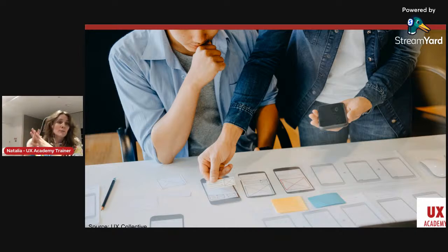And in our UX Academy, in our courses, what makes us different from other academies and other UX schools is that you are working on a real project. So if you join us at UX Academy for the beginner course, you will work in a team. You will work in a small group of people with a real client, with a real project. So you will be in contact with the business.